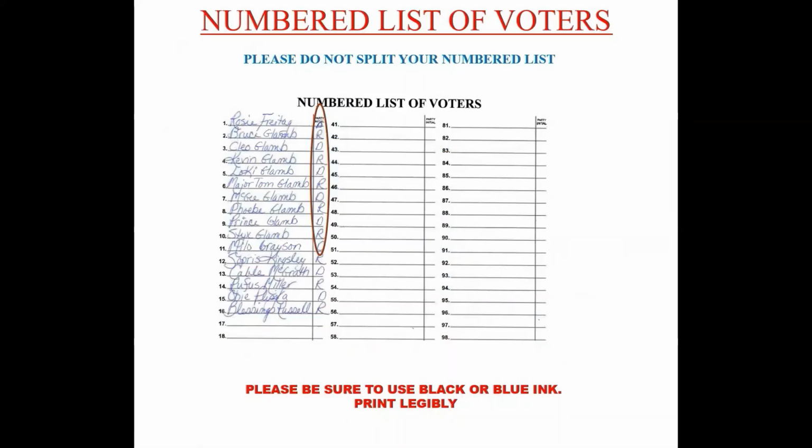The numbered list of voters. As voters come in, they are to be listed in the numbered list of voters. This is the number that's transferred to the poll book next to their name. During primaries only, list the party of the voter on the right-hand side. Voters voting by provisional ballot do not go on the numbered list of voters. Remember, please do not split your numbered list of voters.